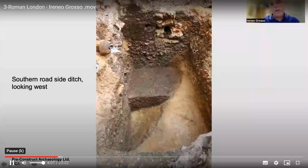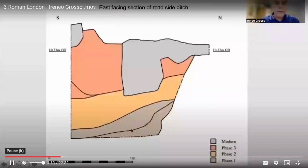The gravel was eventually interpreted as part of a road, an east-west road. And the ditch was, as I said before, maintained during the Roman period. Here we can see the different phases of recut: the first phase on the bottom, the second phase where we go like a substantial amount of gravel slumping into the ditch, and then it's followed by the latest phase, which is a later recut, phase 3.